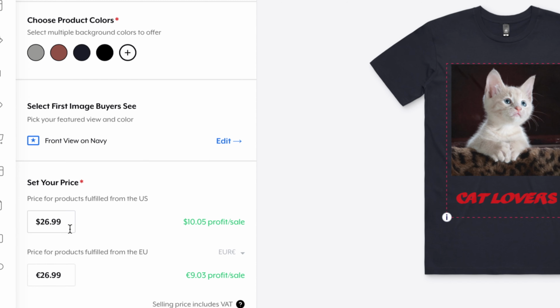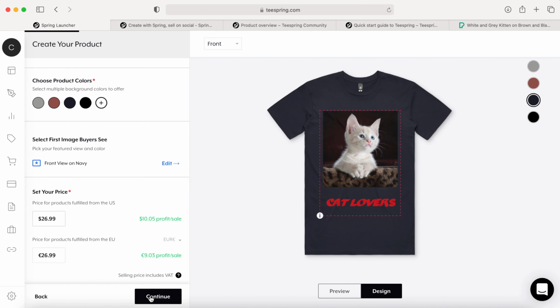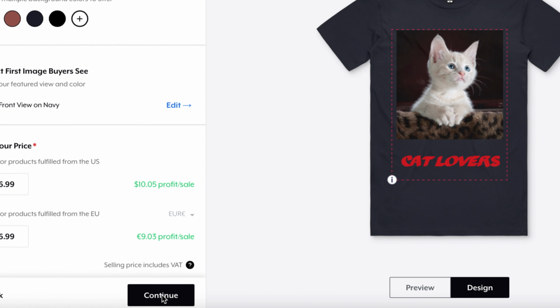We'll change this to like 36. Your profit will be $20. You change this to 46, your profit will be $30. So we'll keep it as 29. So you'll get $10 from each sale by simply uploading a photo without selling, without referrals, or even without any experience or skills. So once you're done with the design, you have to go over here and hit continue.